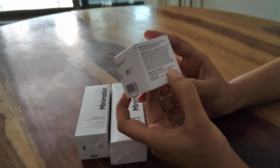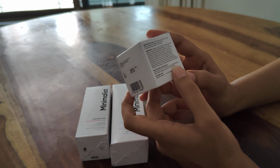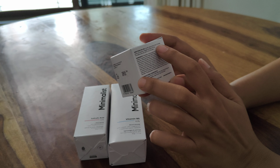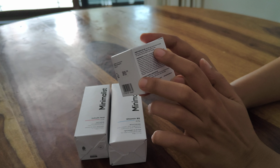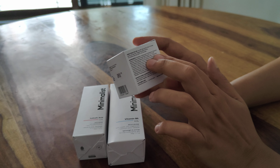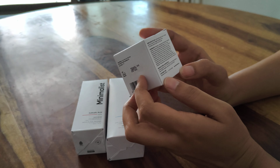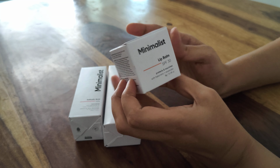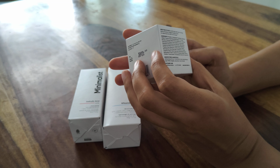Okay, so directions to use: you have to use this before applying any kind of lipstick or anything over your lips, at least 15 to 20 minutes before you are going out. Okay, before that sun exposure. Ingredients, I just told you, but the main ingredients are the hyaluronic acid and the ceramides.